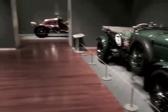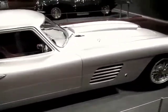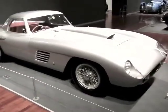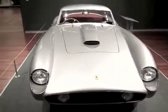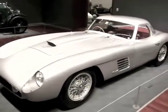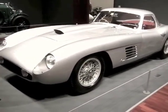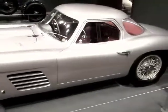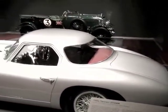Okay, and now we're going to go to probably one of my favorite cars of this whole exhibition, this Ferrari. Oh my gosh, it's beautiful. The other cool thing about this car is it's licensed and registered. Licensed and registered. So this car gets driven. Ferrari's Italian made. Look at that. It is such a beautiful car. Racing wheels, a 1954 Ferrari 357 MM.